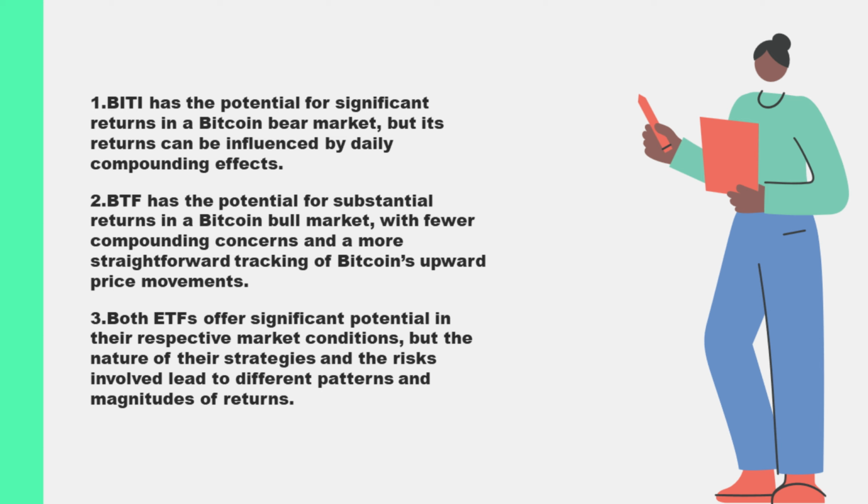Unlike BITI, BTF does not have the same daily resetting challenge because it does not need to manage an inverse position. Therefore, BTF's returns in a bull market can more closely align with the cumulative gains in Bitcoin's price over time. However, BTF's returns can still be affected by factors such as the costs associated with rolling futures contracts, especially during periods of contango, where future contracts are more expensive than the current spot price of Bitcoin. These costs can slightly reduce BTF's overall returns compared to a direct investment in Bitcoin.